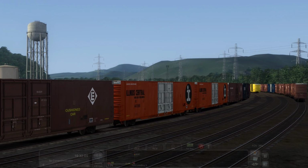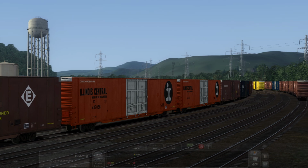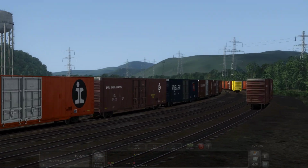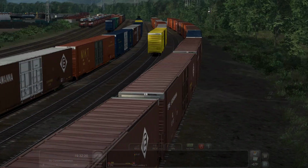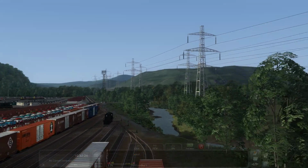And honestly, with train sim, it's kind of hard to find some nice-looking older rolling stock. A lot of the modern stuff is covered, and covered fairly well, but some of the older stuff like this, not so much. So this auto parts boxcar pack is amazing, and they just fit. They're right at home in here.